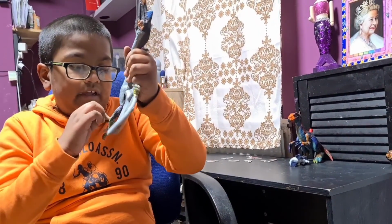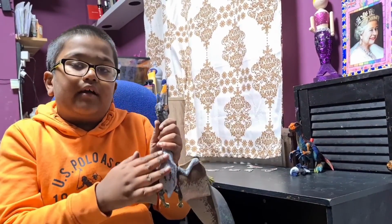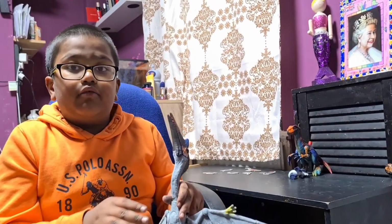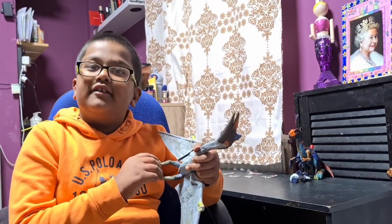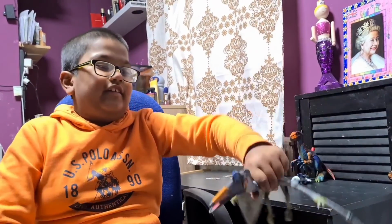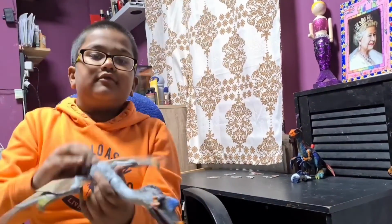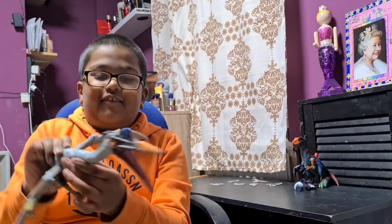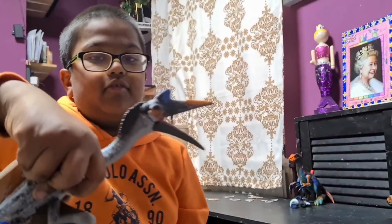So I painted the legs just like a bird, and painted a black body and left this alone because it's white. I needed a white belly. But sometimes you could make it fly like this. It's actually the largest pterosaur.